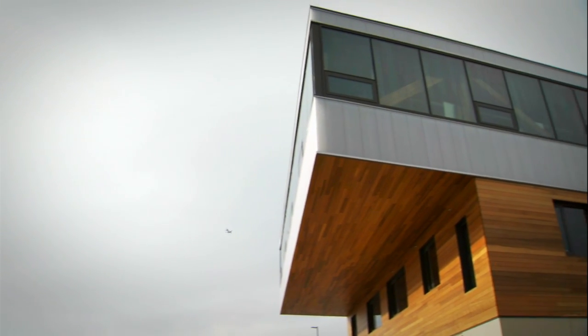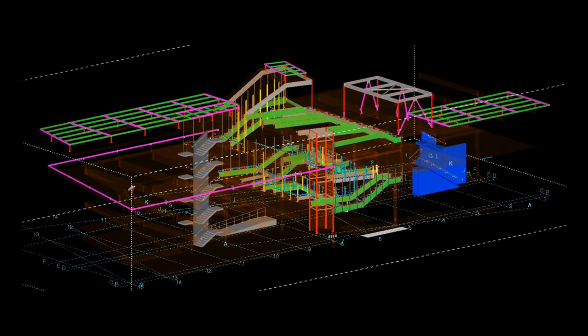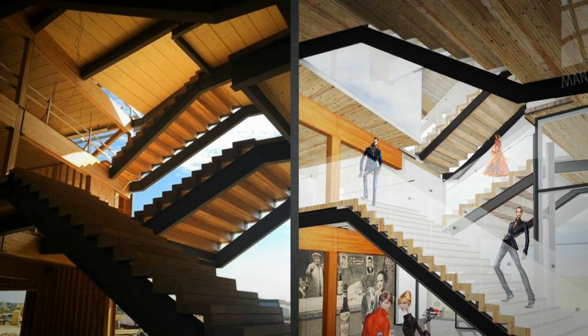It really turned our world upside down in how we go about delivering a project to site, just with the collaboration, the openness. Right from the very beginning, before we even came on site, we were sitting with every trade, both consultants, the owner, and figuring out a way to do things better.